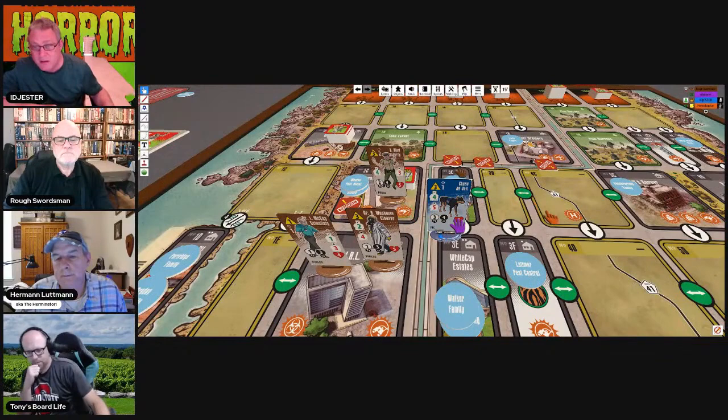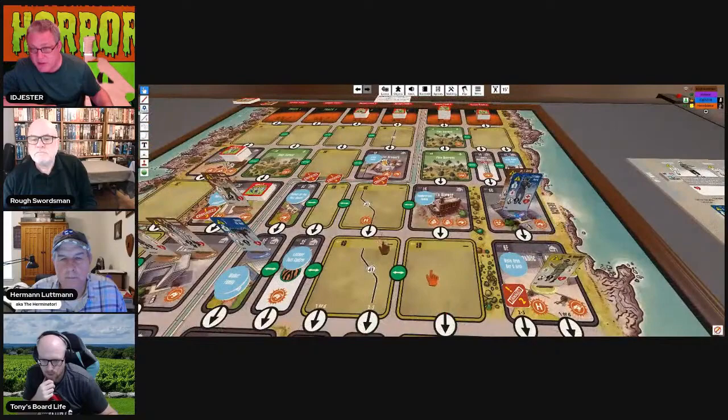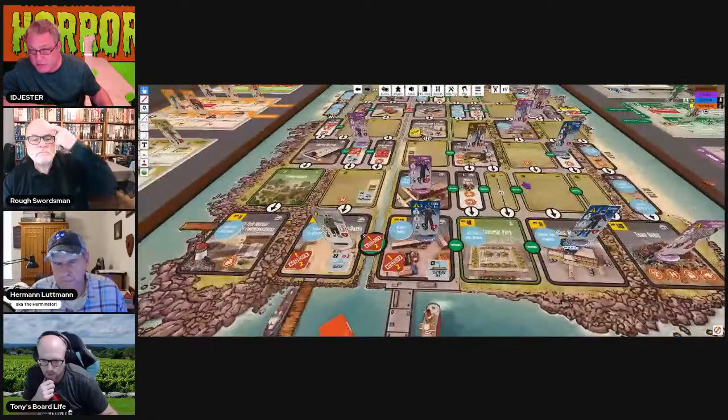Okay. So I am going to move that dog right over there. Because I get a free move of all my units, I'm going to move this guy up here. I'm going to try to come over and help repair. So I'm going to move my Lieutenant Hartman down.